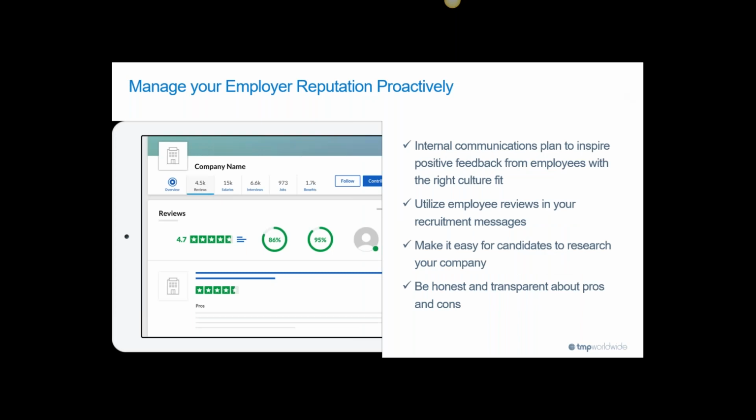Another thing that's big on employee activation is managing your employer reputation proactively. I know a lot of people, especially some leaders, are scared of Glassdoor and scared of what it says out there. But the reality is candidates are going there. They're going to go there regardless of what you do. So you've got to manage your reputation a little bit more proactively. Now, I would also be careful, because there are millions of review sites out there. If you look at the actual data, the Fairygodboss, the Comparablys, the Kununus of the world are still very, very small in comparison to Glassdoor and Indeed.